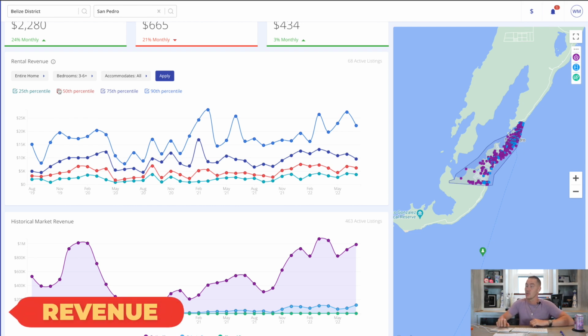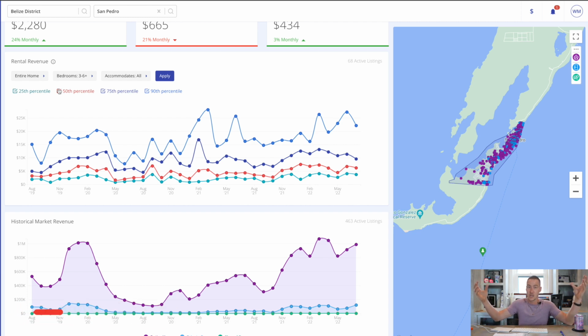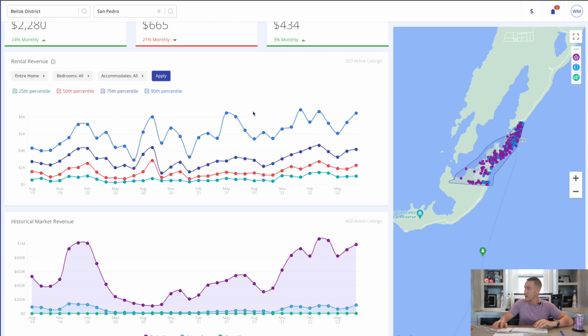So rental revenue, now we're talking about taking our occupancy rate, meeting it right here with our ADR, boom, you got your rental revenue. So let's look at what that looks like here. Right now we have entire home. Again, we have 3+ bedroom. We'll start with the whole market before diving into that. And you can see that revenue over time is going up. This is probably because of the pandemic and just market growth, more Belize awareness, which you see stuff like Passport Heavy coming out. There's a lot more big news stations showcasing Belize now and really breaking down what it looks like.